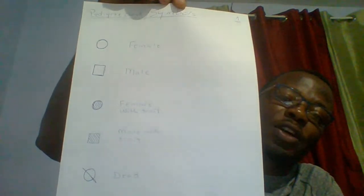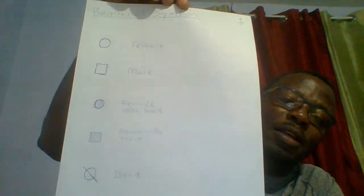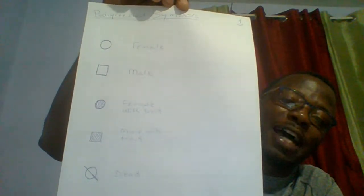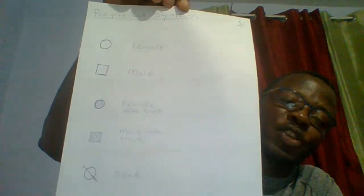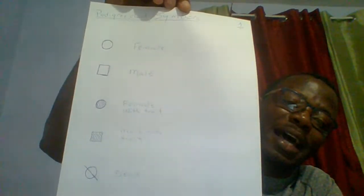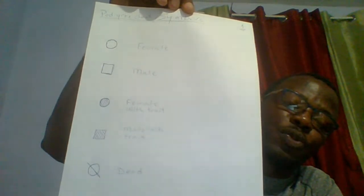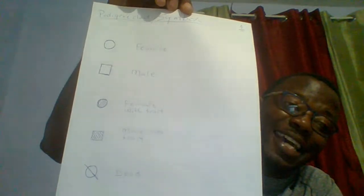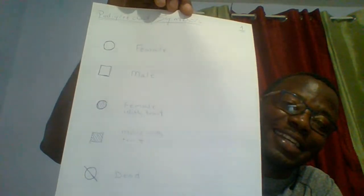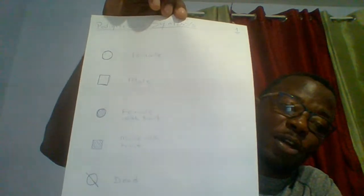All right, so the circle at the top represents female, then the square represents male, then the circle with the streaks inside represents the female affected by the trait that is being studied. The square there represents a male affected by the trait being studied, and that circle with the line going through represents someone that is dead, or one might say deceased. Remember, at any time you could just print screen to catch this very quickly.